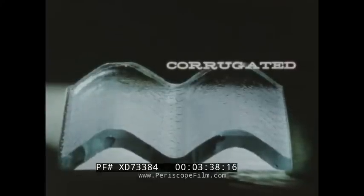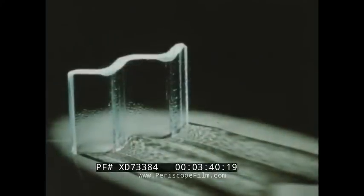The ability of rolled glass to admit light to the interior of the room, as well as offering privacy, has led to its use in many modern offices and homes. With the many patterns now available, the decorative possibilities are unlimited.